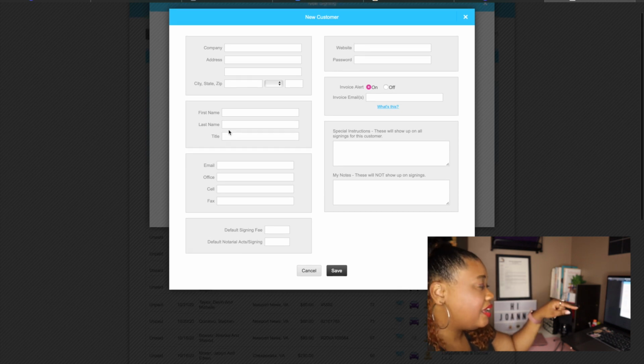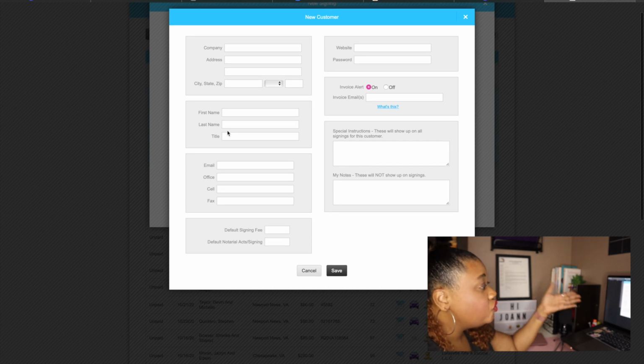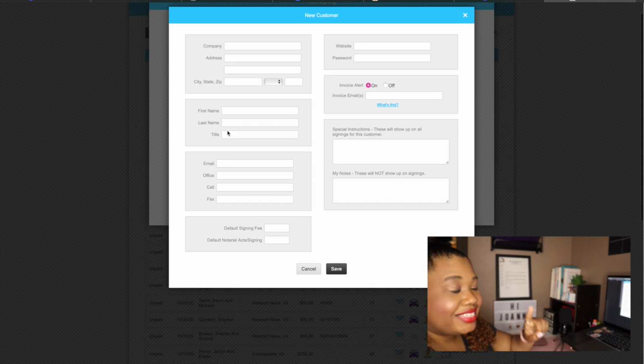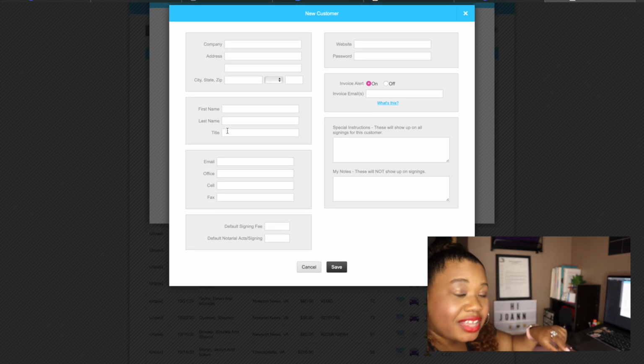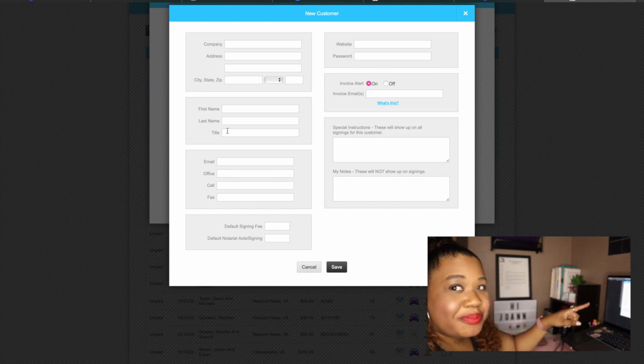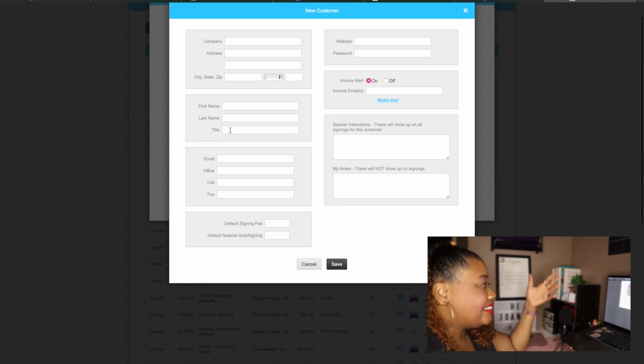So I put that in there because you can also send invoices through Notary Gadget. I don't send my invoices through Notary Gadget. I will do a separate video on that. I create my invoices in Canva because I'm bougie. Y'all already know this. But anyway, all this information can go right here in Notary Gadget once you create your new customer, or if it's an existing customer.